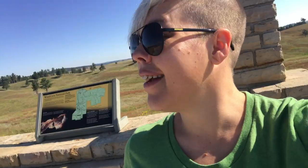Two, whenever you're driving through different places, you see these variations of deer. So some are little deer, some are hopping deer, and then you get to these big mama jabbas with these huge antlers. Those were the ones we saw here. We're at Wind Cave. Let's go see what the Wind Cave is all about.